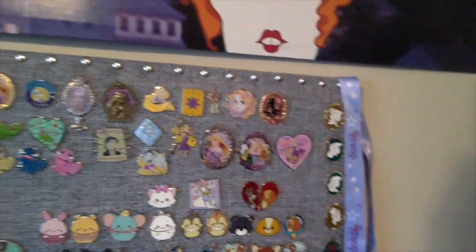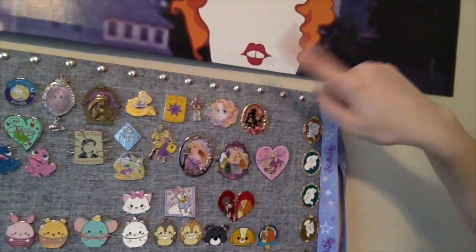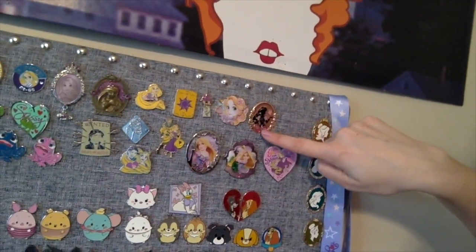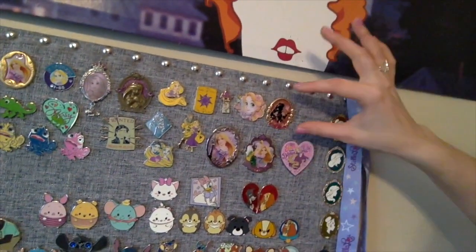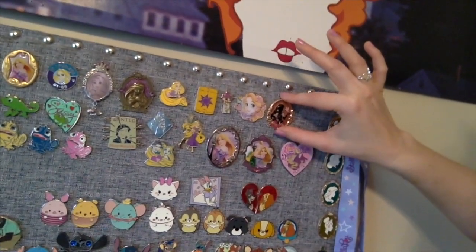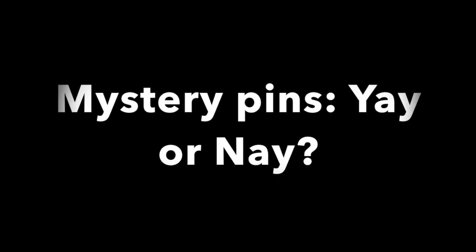I got a lot of Rapunzel pins this last time, so I'm just going to pick this one and say this is my newest one. It's a Rapunzel pin from Tokyo Disney. I know it was just released not too long ago, so I'm also going to say it's one of my newer release pins as well.